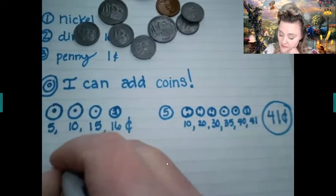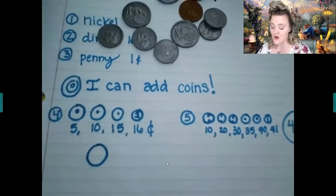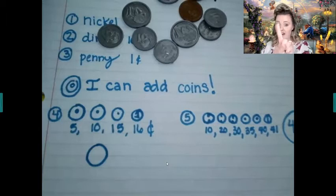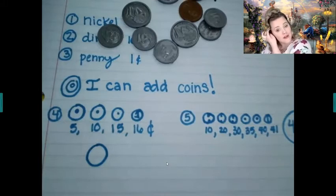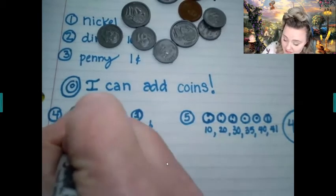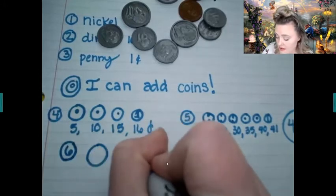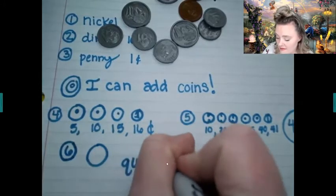Okay, so I'm going to show you, there's one coin that we haven't put on here, and that's our quarter. And the quarter is worth 25 cents, which means it has to have 5, 10, 15, 20, 25. It has to have 5 dots. So I'm going to show you the quarter, but we're not going to use the quarter to count today. We're just going to practice the dots. So for number 6, the dots on a quarter, let's go ahead and label this quarter.